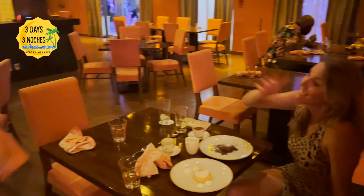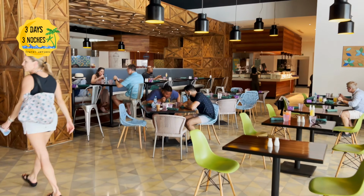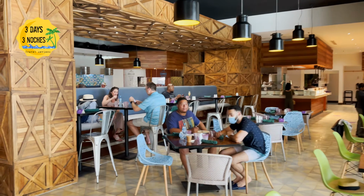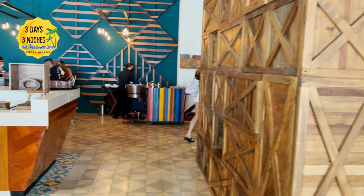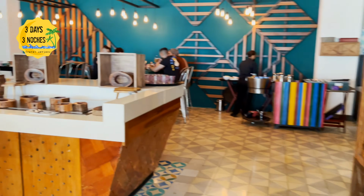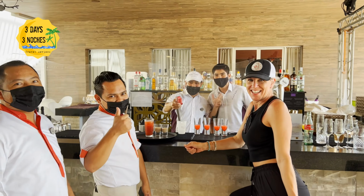However, for most people, the food is the priority. So that's why I'm saying just do your research, because if you're not going to be there long enough to try all of the restaurants, then you will want to plan to see which one you think you might like the best. Now let's move on to the bars and the drinks, which are a priority for me.